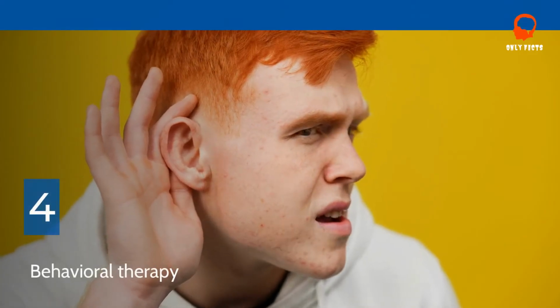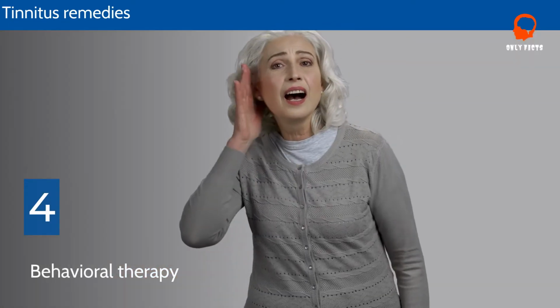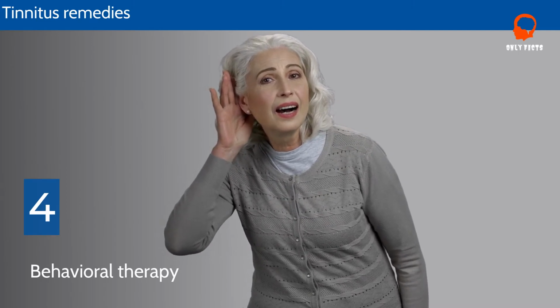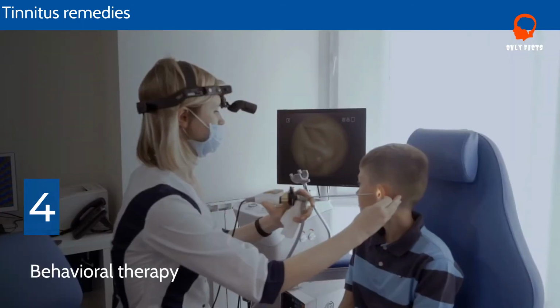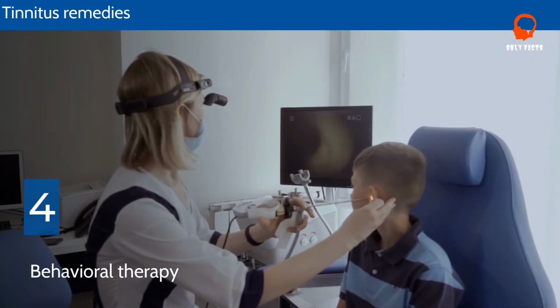Tinnitus is associated with a high level of emotional stress. Depression, anxiety, and insomnia are not uncommon in people with tinnitus. Cognitive behavioral therapy, CBT, is a type of talk therapy that helps people with tinnitus learn to live with their condition. Rather than reducing the sound itself, CBT teaches you how to accept it. The goal is to improve your quality of life and prevent tinnitus from driving you crazy.